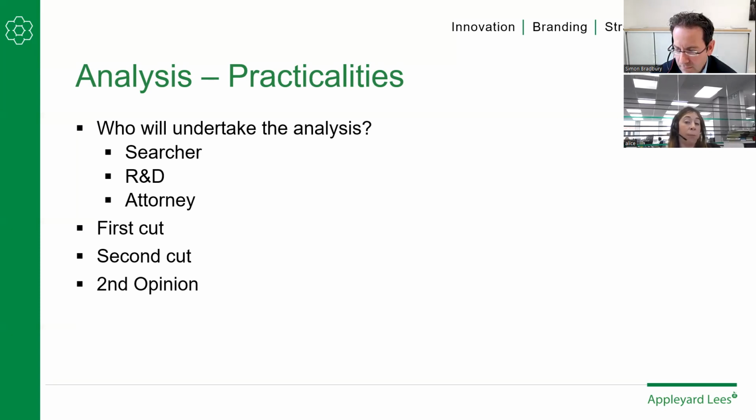And you might want different people to work on different stages of this process. So for instance, in a first cut where you just look through, see what's in force and what's not in force, maybe the searcher could do that. And then you might want to do a more in-depth look afterwards. Maybe you get the attorney to do that. If they're questioning some technical terms, then you get somebody from R&D involved.